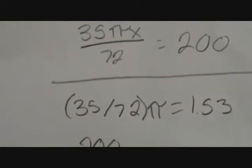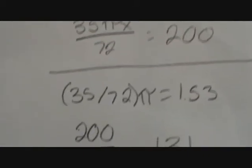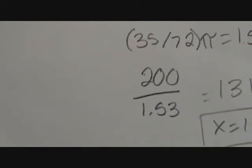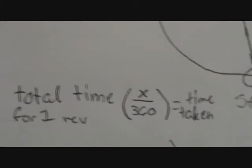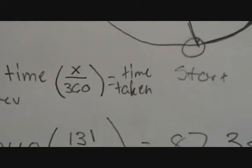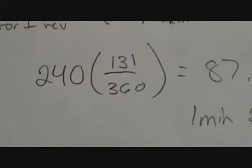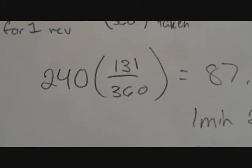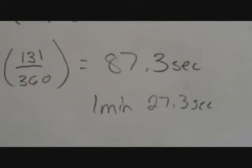Then you would multiply 35 over 72 by pi, and you would get 1.53. Then you would take 200, which is the amount of feet that you've traveled, divided by 1.53, and you would end up with 131. That would give you the arc measure. So, x equals 131. Now to find the time, you would take the total time for one revolution, multiply it by the central arc measure over 360, and that would give you the time taken to reach your 200 feet. 240 seconds for 4 minutes times 131 degrees, which is the central arc measure, over 360, which is the entire angle of a circle, equals 87.3 seconds, or 1 minute, 27.3 seconds.